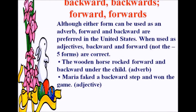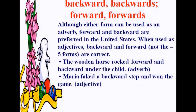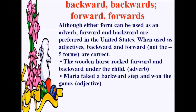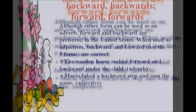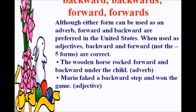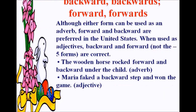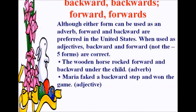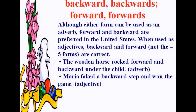Backward, backwards, forward, forwards. Although either form can be used as an adverb, forward and backward are preferred in the United States. When used as adjectives, backward and forward, not the S forms, are correct. The wooden horse rocked forward and backward until under the child, adverb. Maria faked a backward step and won the game, adjective.